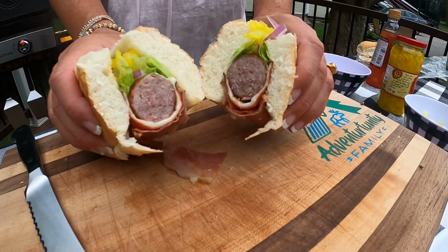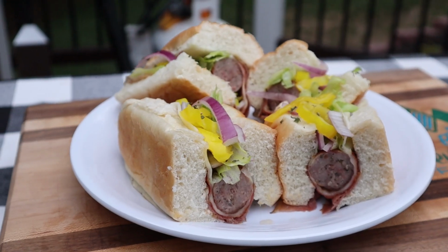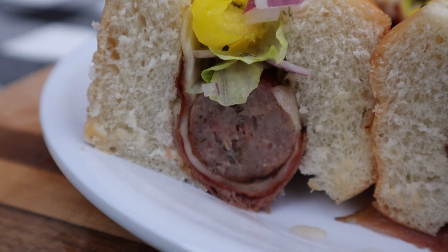Look at that. That looks so good. All right, let the pork extravaganza begin. Give this a try. All right.